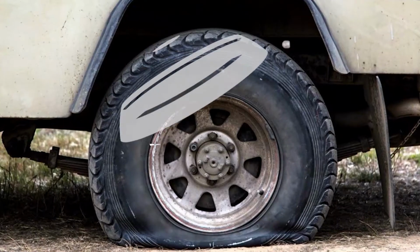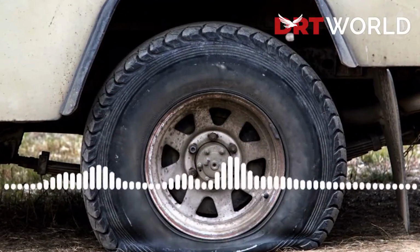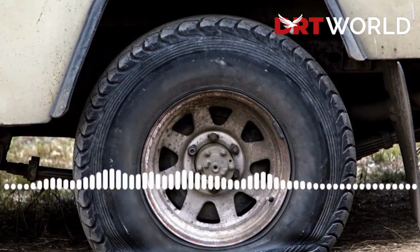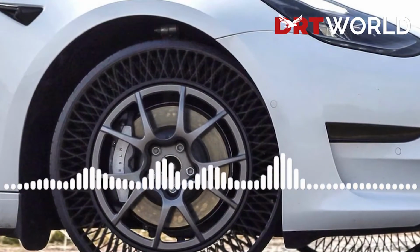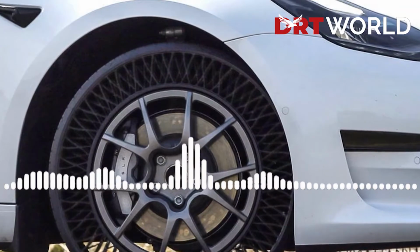The sight of a car limping along on a near-flat tire, or a roadside wheel change, are still common. So is the expense of replacing tires that have worn out prematurely, perhaps because the driver may not have been checking the pressure as regularly as they should. Sometimes it's difficult not to feel tires are a car's weak link. But is this about to change?